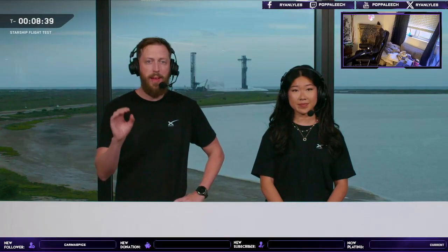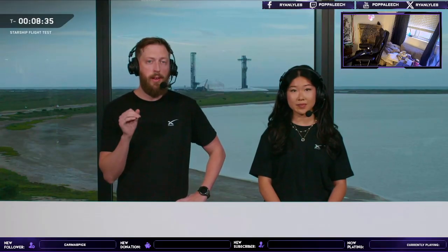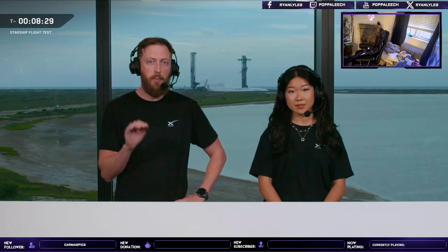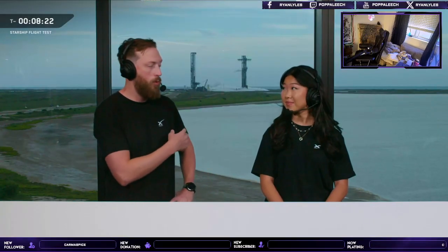So weather is still the main thing that we're watching. We are currently red on the range, hoping to clear that anvil rule any moment now. That's really the only thing blocking us at the moment. Vehicle's good, pads ready to go. All of our checkouts have been really smooth today after that repair work that we did this morning after we had to abort out yesterday.